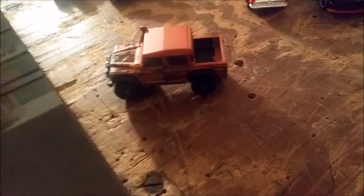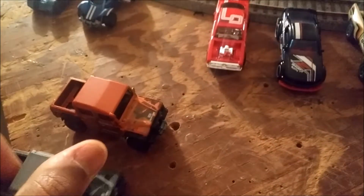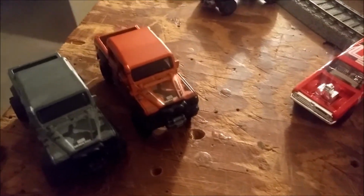Now, you guys know, without a shadow of a doubt, one of my favorite castings is this one, the Land Rover Defender double cab. This is one of the latest castings from Hot Wheels. And I actually have this truck, but it's in gray. So there it is in gray on the left. There it is in orange on the right.